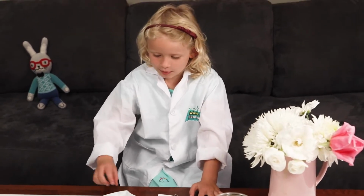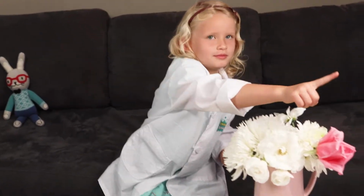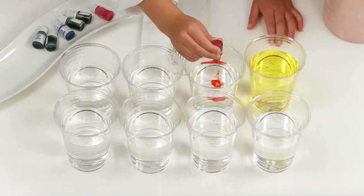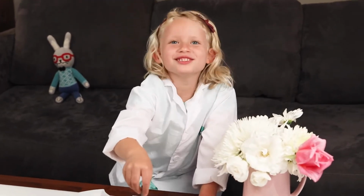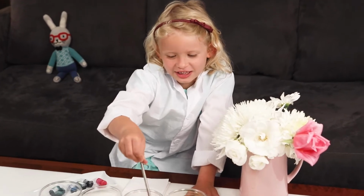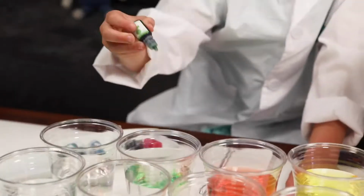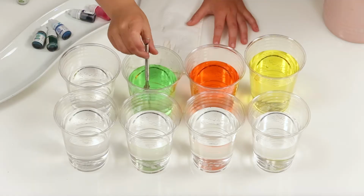Okay, which color should I do? I'm gonna do red, because red's a pretty color. I also got pink, which is this color. I have a bunch of white ones and one pink one, so I don't know how this is gonna go. Stir, one. Oh, that was two. My goal is three. Oh, that is so pretty.